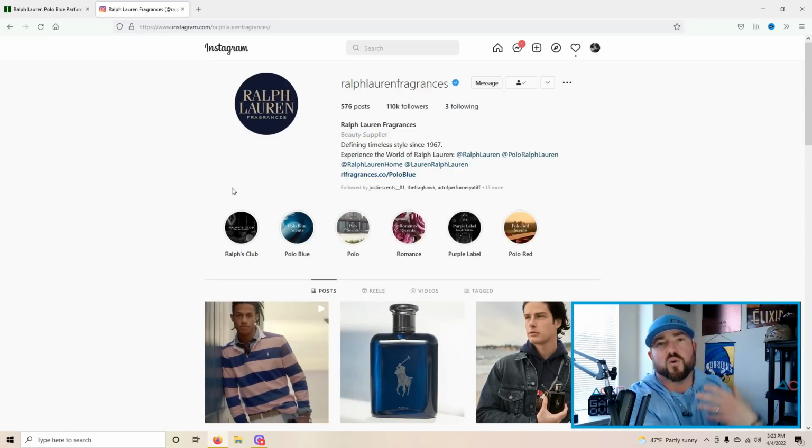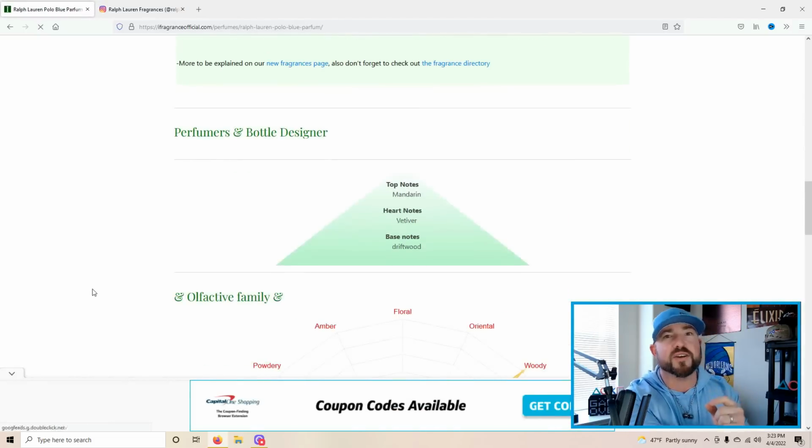So according to this, there are additions: it's a smoky vetiver, not a woody or fresh vetiver, and there's some earthy patchouli, not a creamy patchouli, they didn't state creamy, and some clary sage. So I'm quite interested, because it's a different note breakdown from Polo Deep Blue Parfum. I'm very, very excited about this.